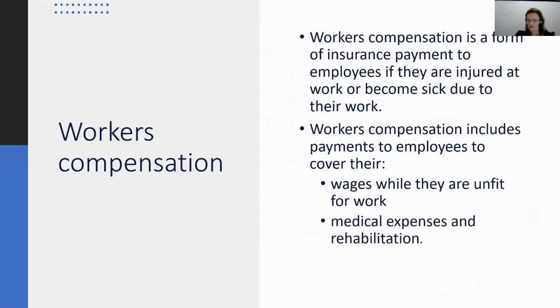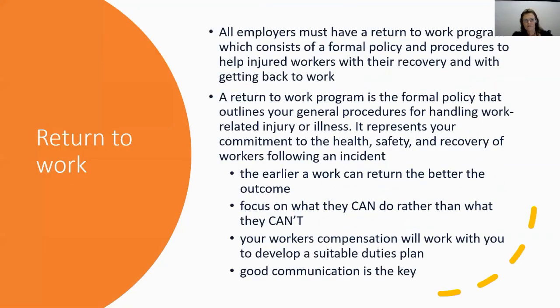If you have paid employees, regardless of the state or territory, you must have workers' compensation insurance, and that compensation is then used to pay their wages if they're unfit for work and also cover medical expenses and their rehabilitation. As well as having workers' compensation, you must, if you've got employees, have a return to work program, which consists of a policy and procedures to help injured workers with their recovery and getting them back to work.